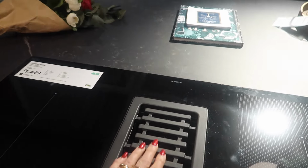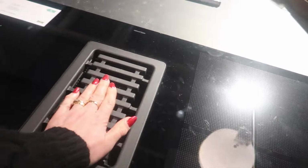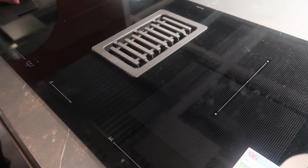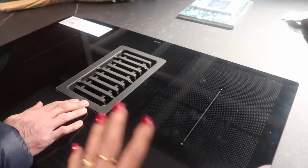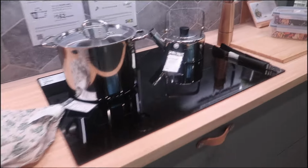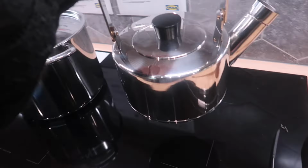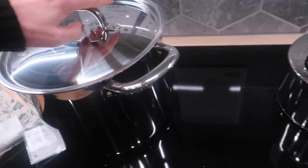Rico, see this? Yeah, what about it? Yeah, and? It's just a wee griddle, isn't it? I know, but you've got the option of both.